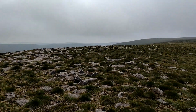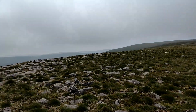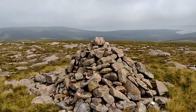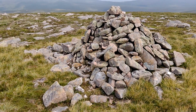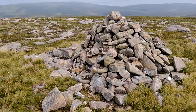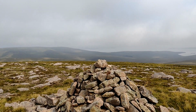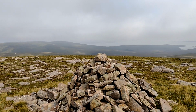That'd be on a flat surface as well. I don't know whether I'm more proud of my courage or more concerned at my stupidity to have done that. I reached the summit, reached the cairn, and now I have to go all the way back again, and it is literally like trying to wade through porridge.